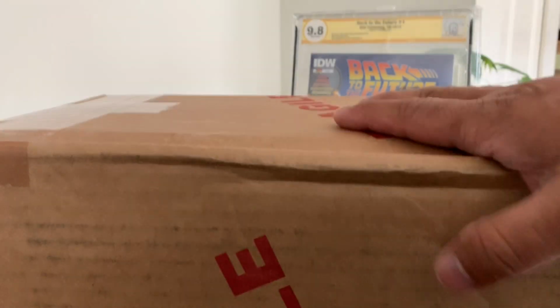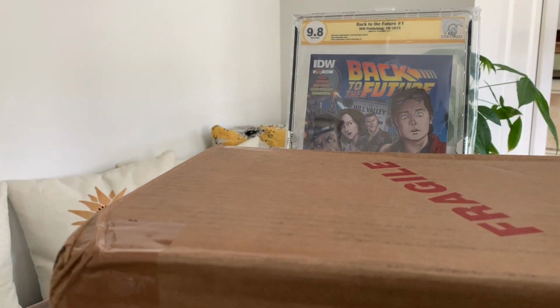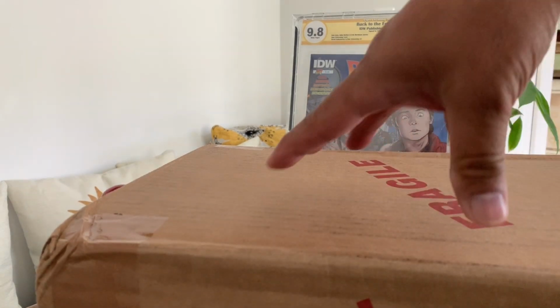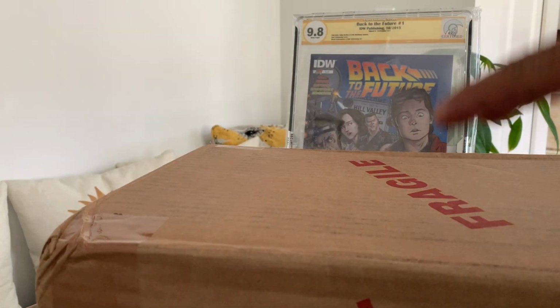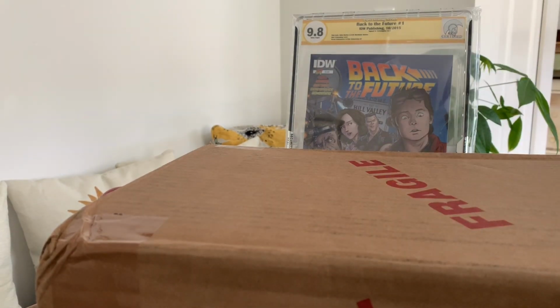This is the box in question right here, and as I stated earlier, this is an economy tier. Typically, economy tier is something that has a value of over $200, and it can be a makeup of different ages, whether it be bronze, silver, modern age, that kind of stuff. But it's all dependent on the value, and typically it will take a little bit longer.